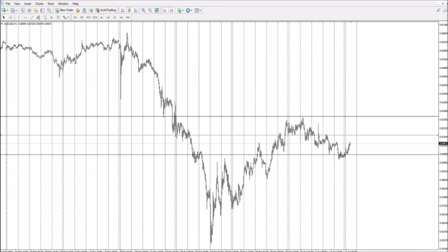So we do have this initial move. Is this the pullback for the continuation? We'll wait and see, but be looking to buy Aussie. Maybe if it's not this week, possibly next week.